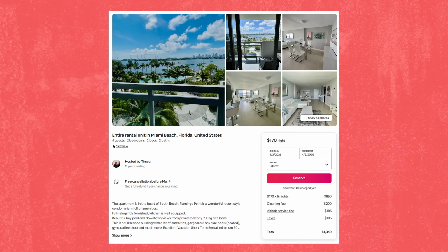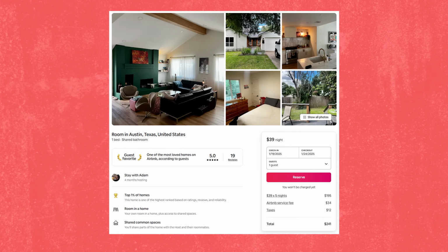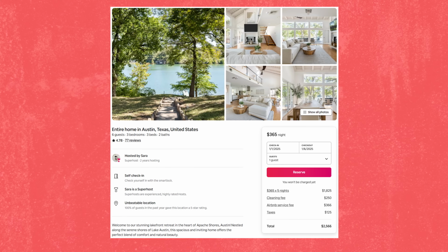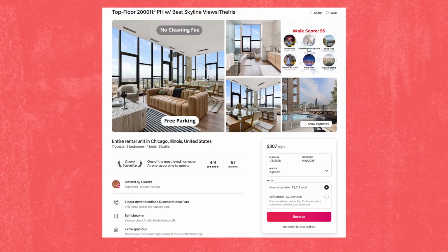That listing feed will have a lot of commonalities. If we go to Miami, we'll see that there's a lot of stuff on the water or a lot of stuff with a pool. If we go to Austin, we might see a lot of eclectic stuff or maybe stuff on the lake. But if we go to Chicago, we'll start to see high-rise condos on the 50th or 70th floor. The stuff that people are booking city to city will change.